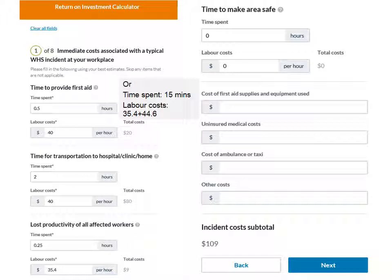It takes about an hour to get to the local GP and for the initial assessment where both the injured worker and the health and safety manager attend. So as you can see here, when you enter information, the total sub cost for each subcategory is automatically calculated and displayed as you enter your information.